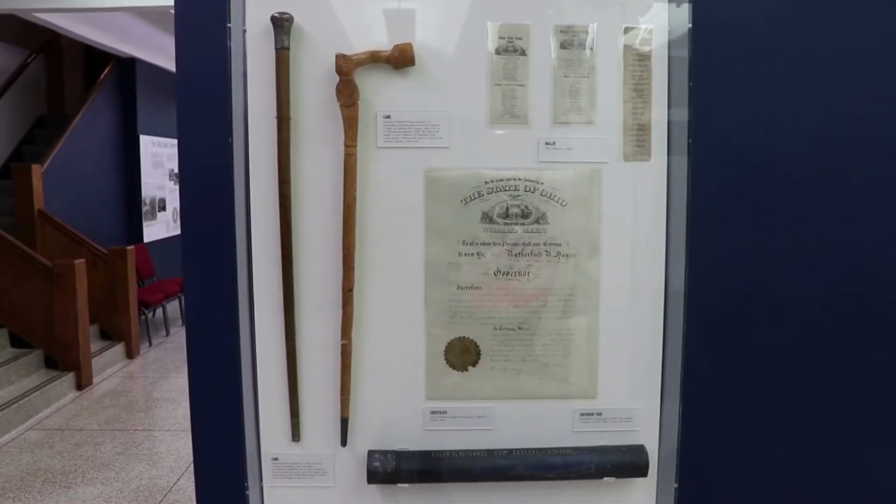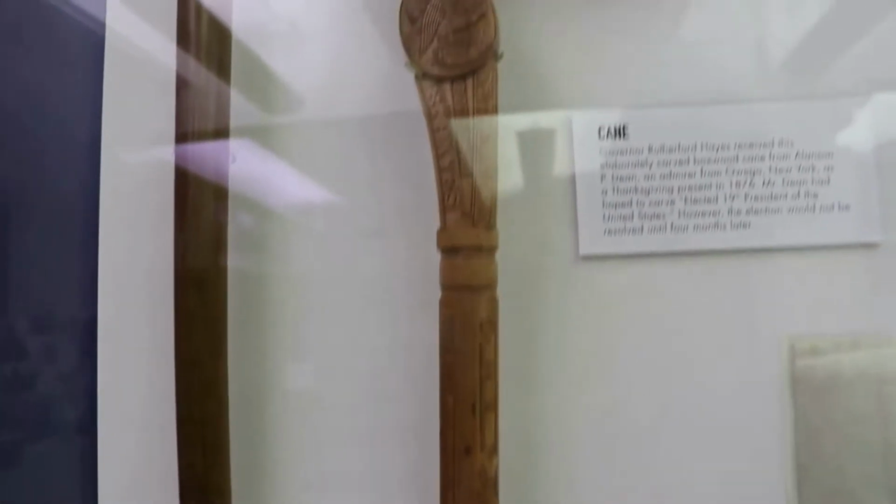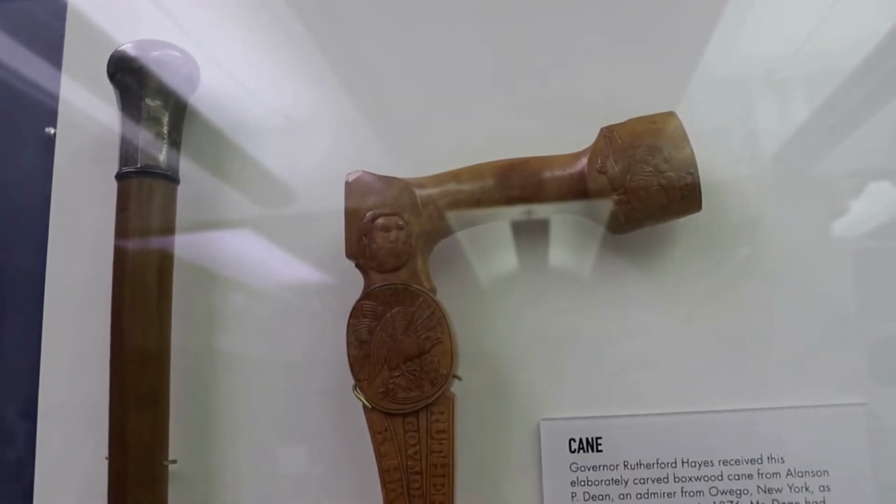As governor, he received this elaborate boxwood cane from an admirer from New York. He made it during the time he was running for president and hoped to carve 19th president into it, but because the outcome of that election took so long to figure out, he just gave it to Hayes without knowing whether he'd be president or not.